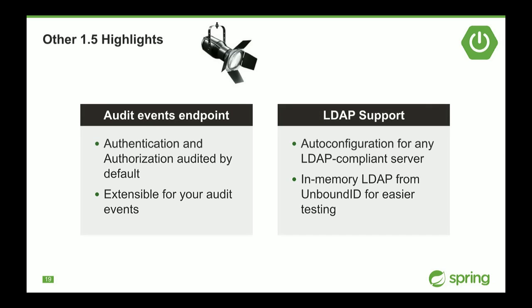A few other 1.5 highlights that I want to go over were the addition of the audit events endpoint. So the audit events endpoint is another actuator, and audit events get recorded for authentication and authorization events, but you can also record your own events using the audit event repository. So now we have a JMX endpoint that allows you to query previously recorded audit events over JMX. And we also have an /auditevents endpoint to get these events.